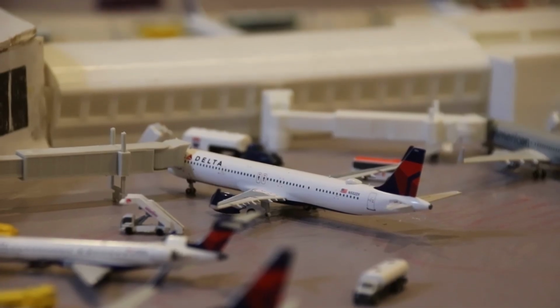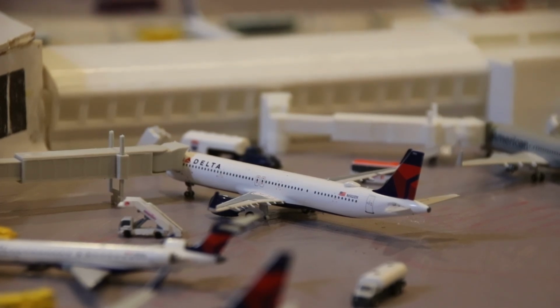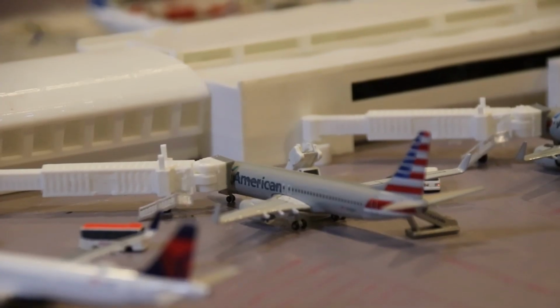Last of the Delta gates here at Gate A6, we have a Delta Airlines Airbus A321neo. This aircraft is heavily being equipped with fuel for the flight out to Detroit Metropolitan City International Airport, better known as Detroit. For our next carrier, American Airlines.